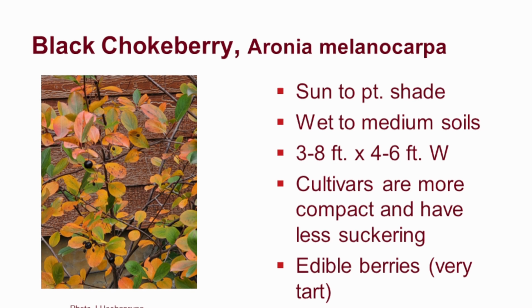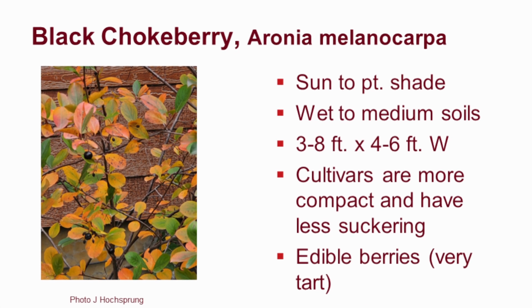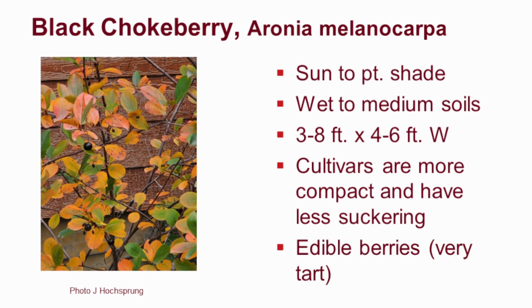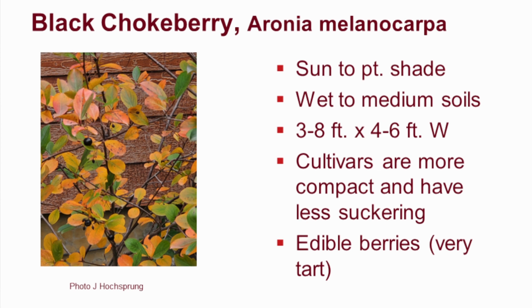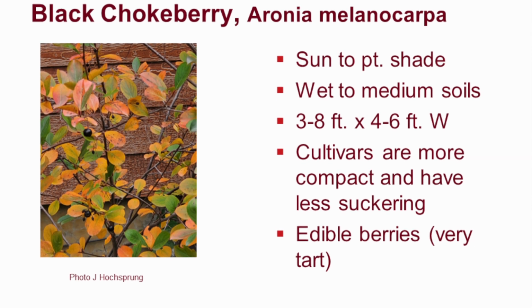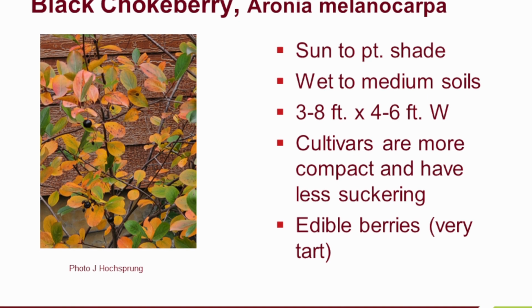It does have edible berries. They turn almost black when they're ripe. Again, I have yet to get a berry from them. They are quite tart, but they are also very high in vitamin C. So if you want to make juice and add some honey or use them for jams or jellies, assuming you can get to the berries before the birds do, go for it.